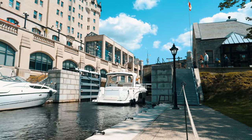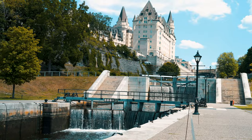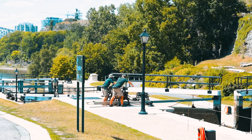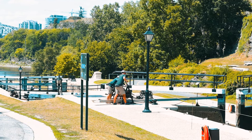So this is the Rideau Canal, if you haven't seen it yet, and essentially the water goes up and down based off of where your boat is, and you turn these to open the blockades, and then eventually you make it all the way up over there.